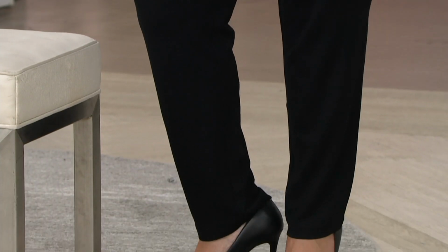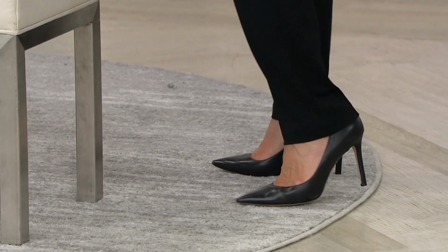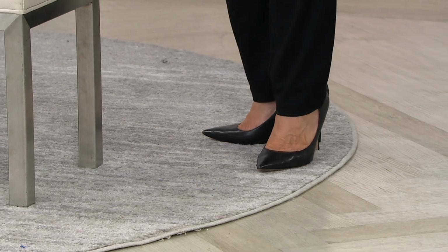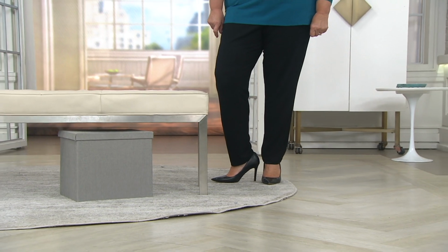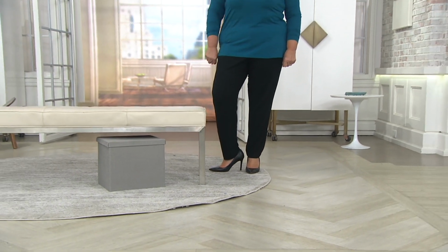So Maria, you need to buy these, I think. These are great. They look really good on you. And Maria's wearing a 1X. Now Maria, are your legs kind of shaped like mine? When you buy a tall boot, you have to buy the wide shaft boot? No, I don't. See, I do. My ankles and my calves are kind of skinny.